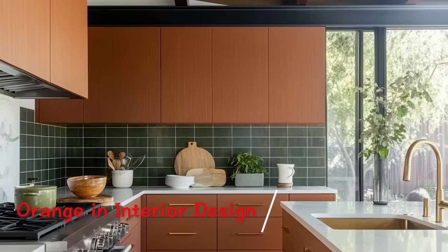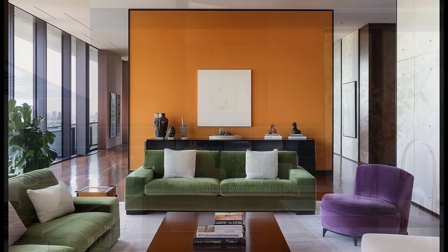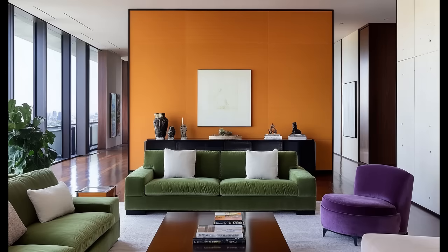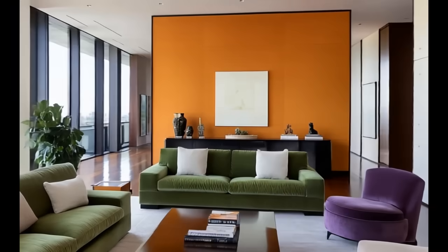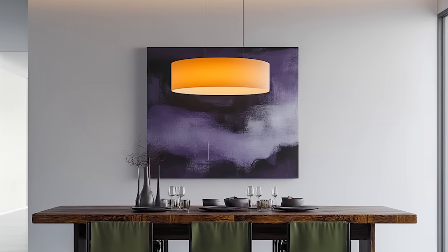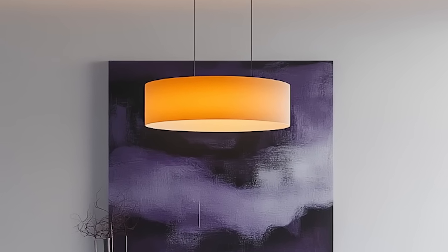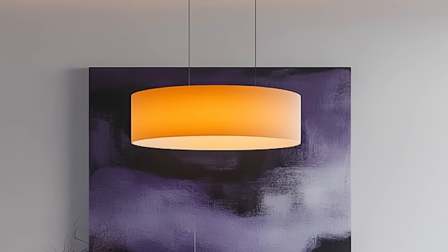Orange is one of the most stimulating colours you can add to your home. It's lively, warm, and encourages interaction, making it perfect for social spaces like kitchens and living rooms. An orange accent wall can instantly brighten up a living room. Pair it with greens or purples to create a layered look that feels bold and cohesive. Lighting is another great way to incorporate orange. Try bold pendant lights in your dining room to bring warmth and focus to the space.